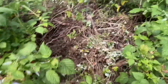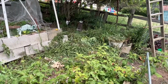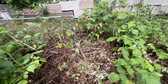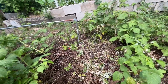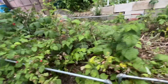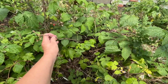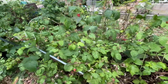This really could use some more soil. When I took all of that giant pile of lemon balm out of here, it took a lot of the soil with it. So this could really use some coconut coir or something that'll hold water, because these guys are dry. They're really dry. I also took some of the dead branches out because there's a few that are just plain done.